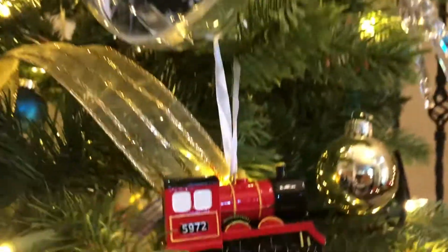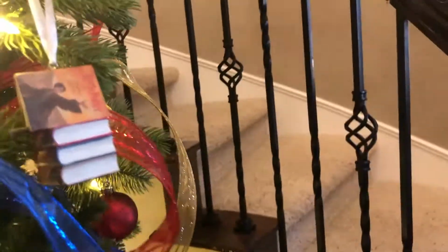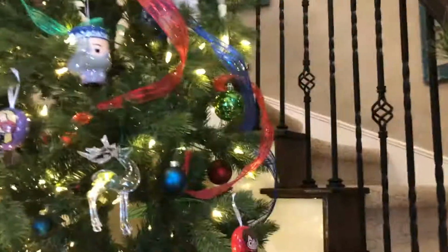And there is the train and Hogwarts Express. Then there is a book of books. And we have the little owls over there.